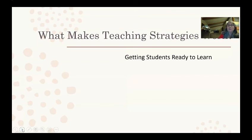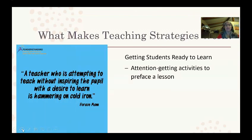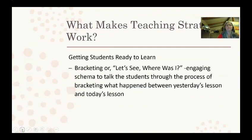You also need to prepare your students to learn. Before you jump into a lesson, you want to think about things like attention-getting activities. What can you do at the beginning and during your lesson to keep and maintain your students' attention? Another great quote, a teacher who is attempting to teach without inspiring the student with a desire to learn is hammering on a cold iron. So what can you do to keep their attention?